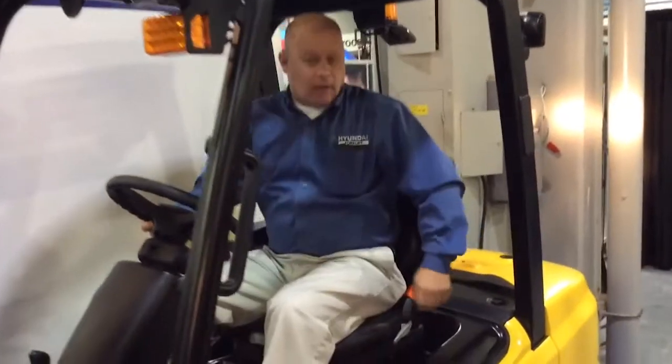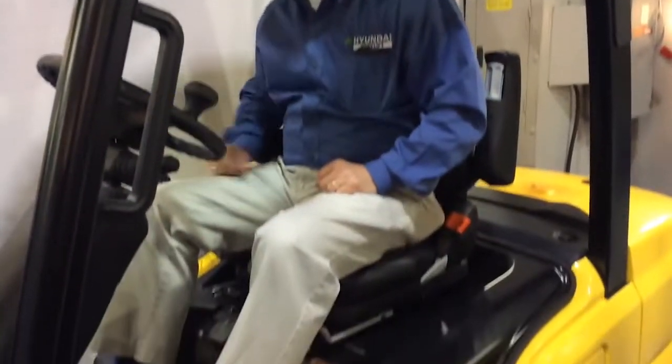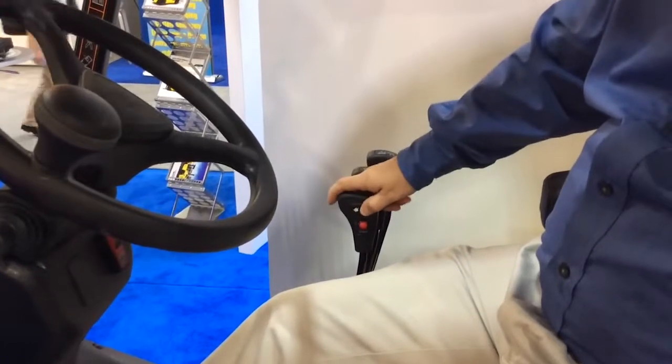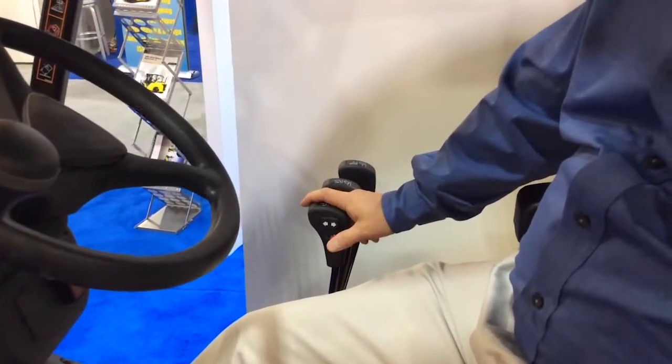This truck comes standard with a Grammar seat, and in this position it allows the operator to enter from either the right side or the left side. This truck also has a directional control knob where your direction is determined on the switch here. Horn button is also located right here for easy access.